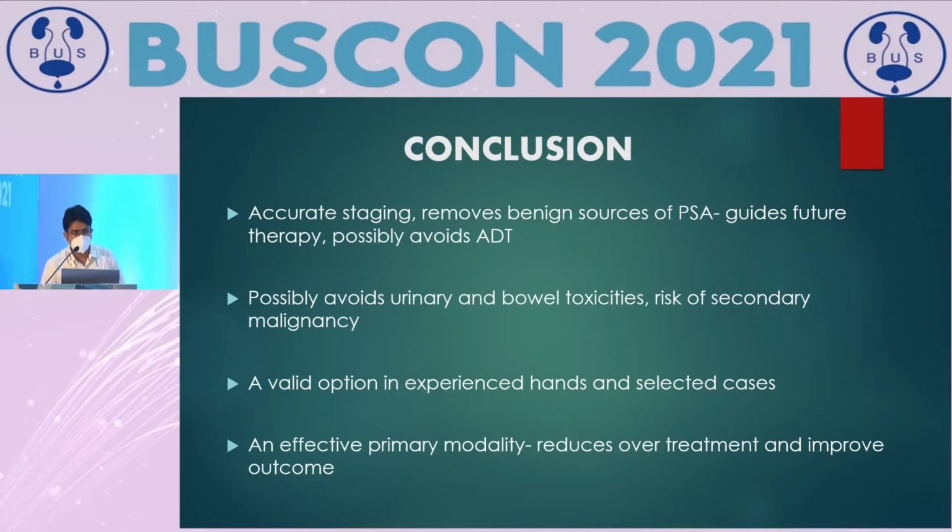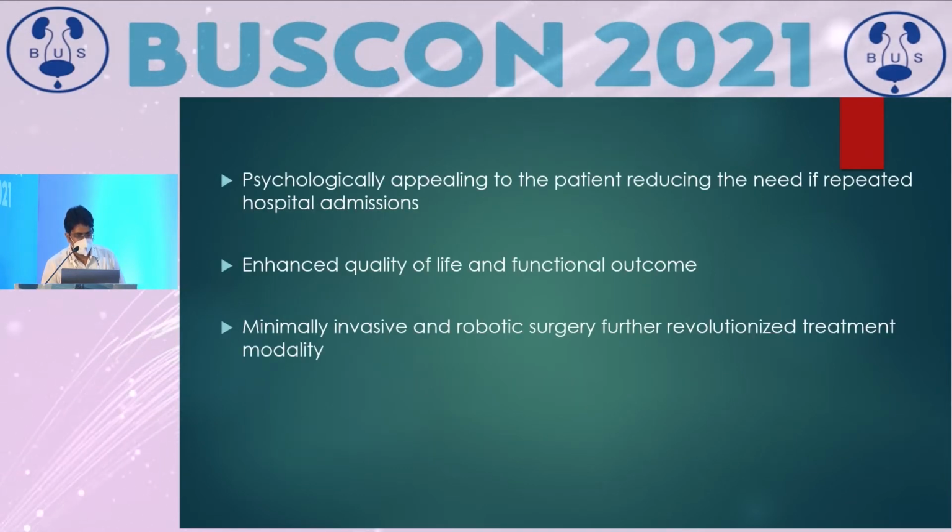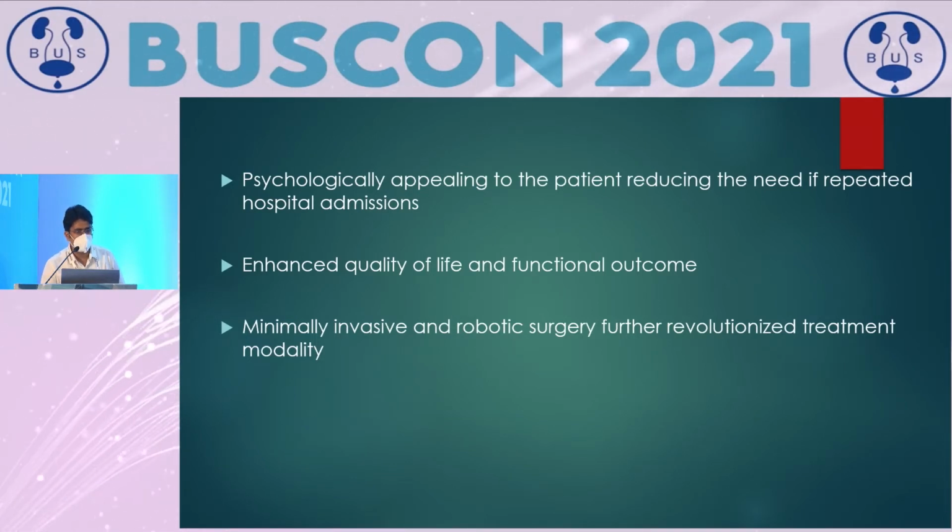So to conclude, surgery helps in accurate staging, removes the benign sources of PSA, guides future therapy, and possibly avoids ADT. It possibly avoids urinary and bowel toxicities and the risk of secondary malignancies, and it's an effective primary modality, reducing overtreatment and improving outcomes. Psychologically also, it is very appealing and has fewer hospital admissions. Minimally invasive and robotic surgeries have revolutionized the treatment modality.